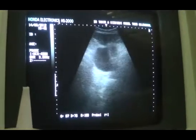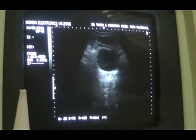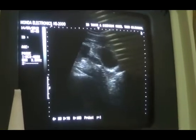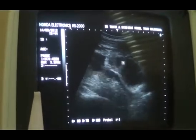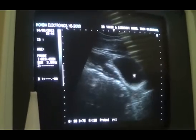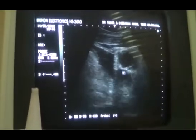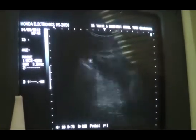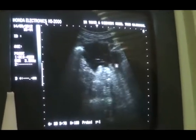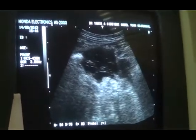Now, when I come down to the pubic region, this is the urinary bladder. This is the urinary bladder in transverse section, and this is the urinary bladder in longitudinal section. No pathology relating to the urinary bladder. However, you see fluid posterior to the urinary bladder from the pelvic region. It is going upwards towards the right lower abdominal quadrant with septa and internal echoes.